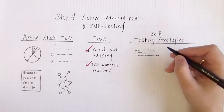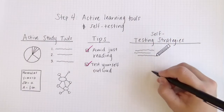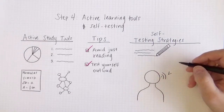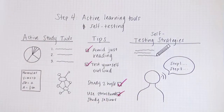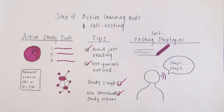For example, if you create a concept map or a timeline, work a bit each day on rewriting it from memory. If you use a formula sheet, practice writing formulas without looking at it. And if you list steps in a process, recite them out loud from memory. Commit yourself to about 2 hours of studying per day of very structured study time, and you, like many students, could see great results.